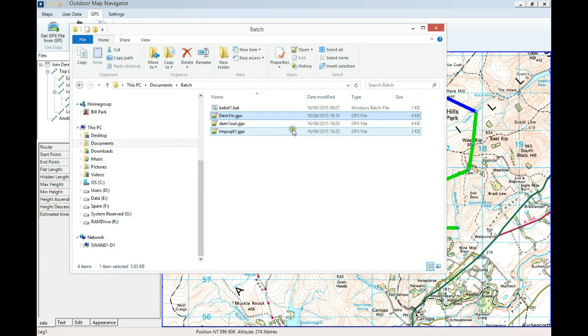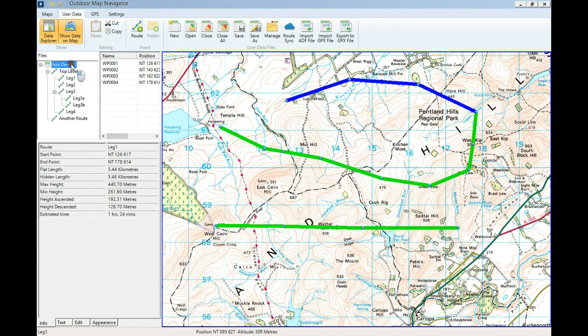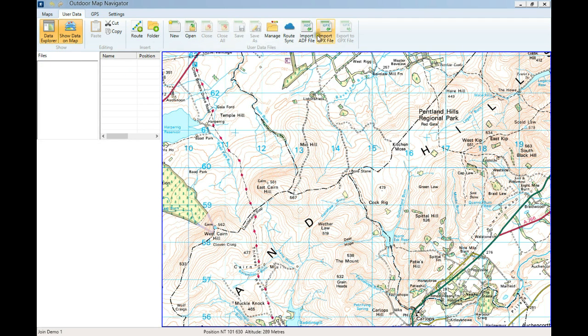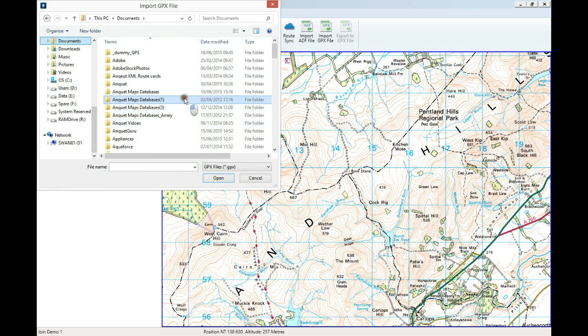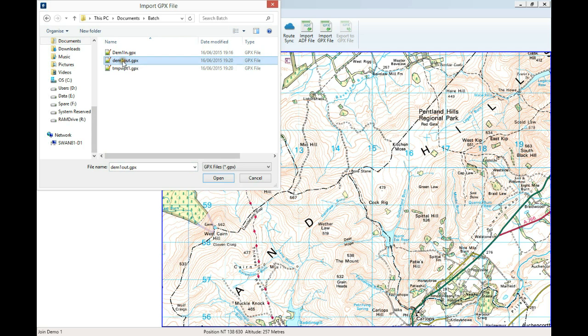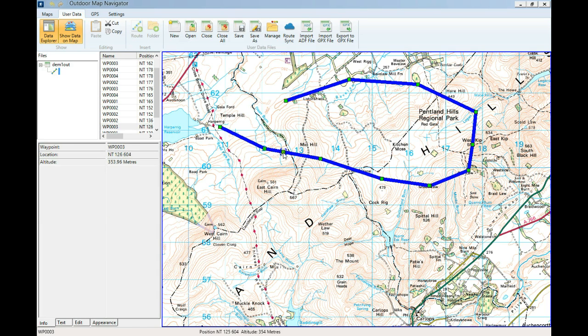Take out the space bracket x86 if you're running a 32-bit version of Windows. So if we now go into the folder, you'll see there's two more files appeared. There's a temporary file that was used to create the flat list of waypoints, and there's the output file. So now, if I go back into OMN, close that file, and read in the file I created. So it's going to be import GPX file, documents, batch. There's the file I created, open it, and you'll see that I now have one single route with all the waypoints in it.